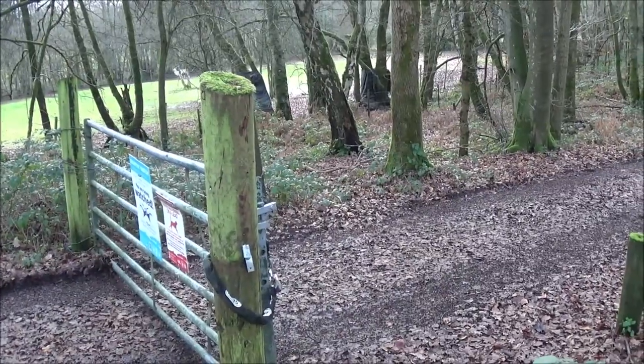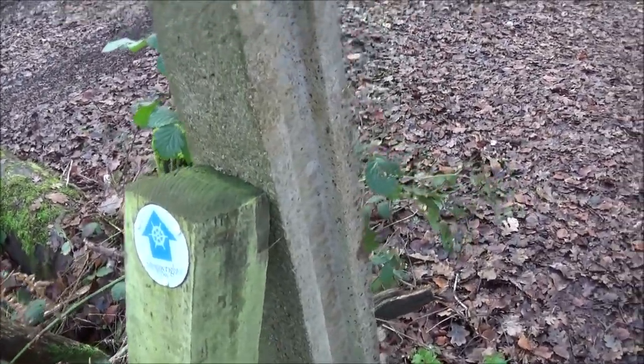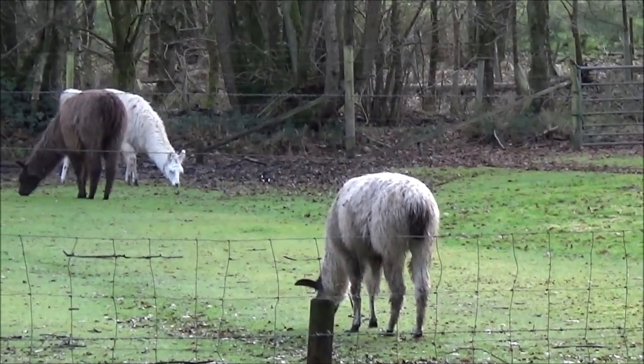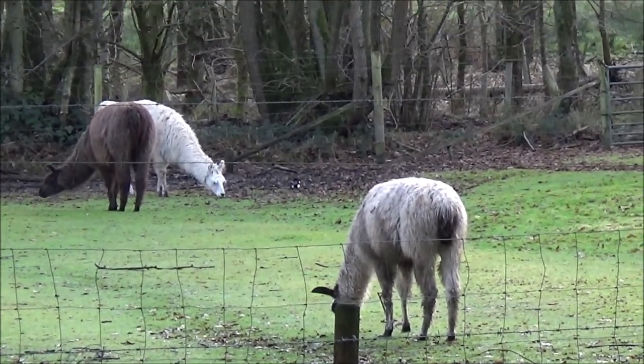So we continue on the Shipwright's Way into the woods. And we've got some exotic friends over there. Got some llamas, I believe.